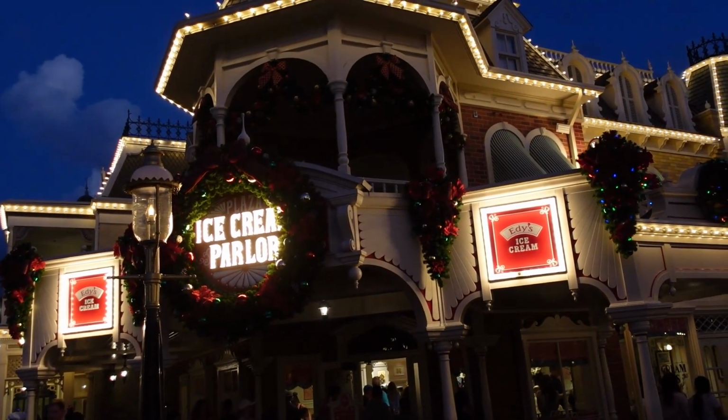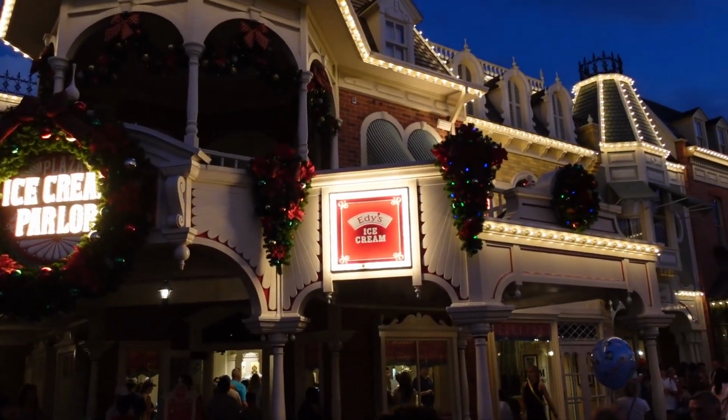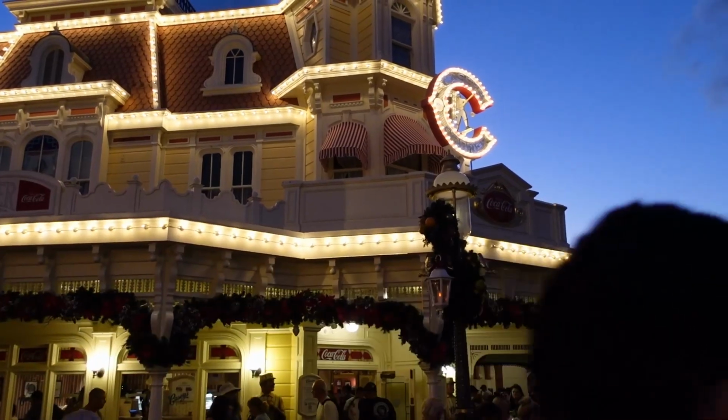There's a big wreath by the ice cream parlor and some more garland up there. Some cute stuff. It's kind of hard to make out though. We should have come a little bit earlier, but man, it gets dark so early.